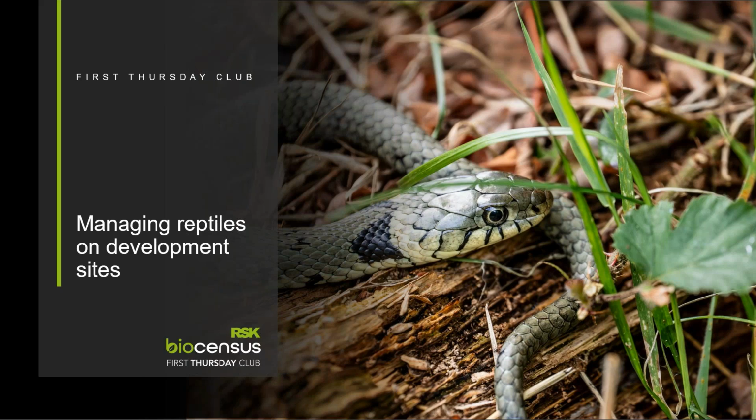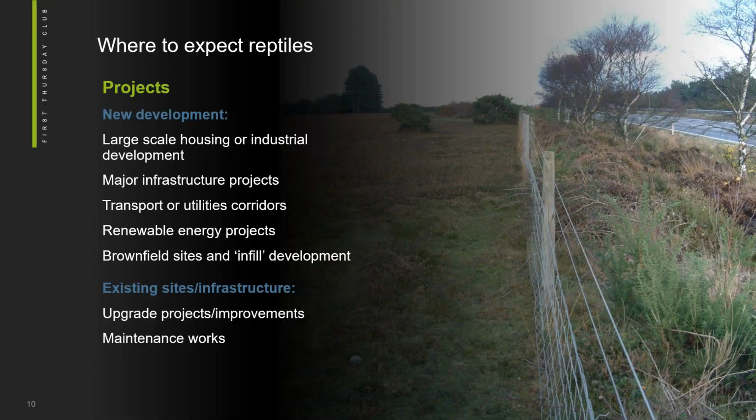We can't observe them from vantage points like birds, trap them easily like newts, or find permanent evidence of them in the landscape like a badger sett. It takes skill and patience, and surveys need to be carried out at the appropriate times of year and when the weather is just right. So talking about surveys could be a separate topic in its own right, so I'm going to move quickly on and talk about the types of sites we might find reptiles in.